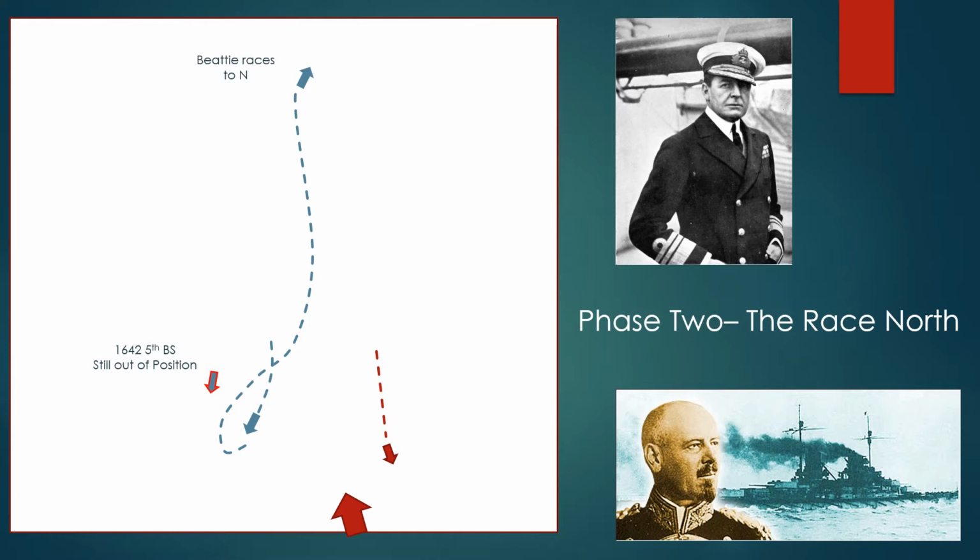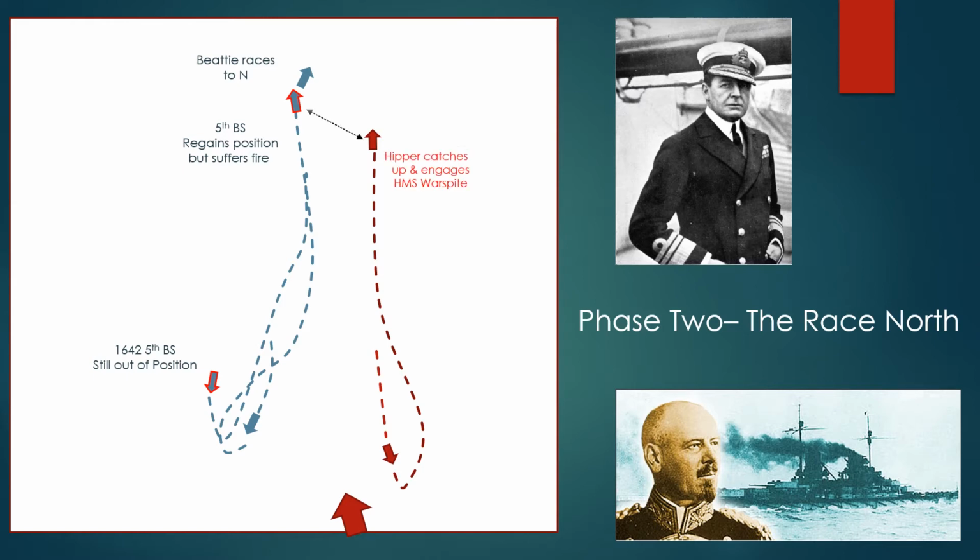Beatty now races to the north. 5th Battle Squadron retains position but suffers firing. Von Hipper gets his fleet of battle cruisers in hot pursuit and engages HMS Warspite at the back of 5th Battle Squadron, while von Scheer pursues with the heavies. What's actually happened to 5th Battle Squadron?